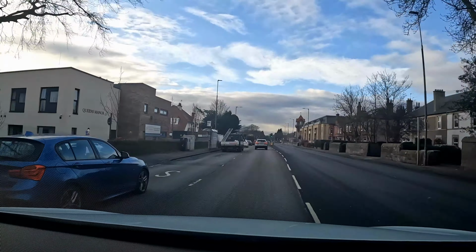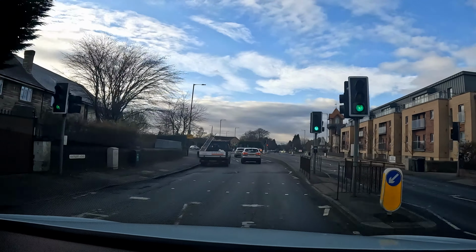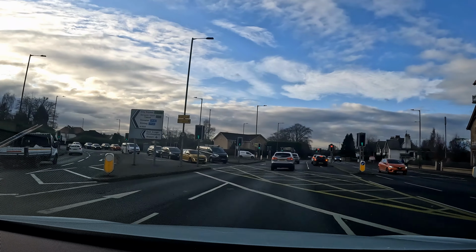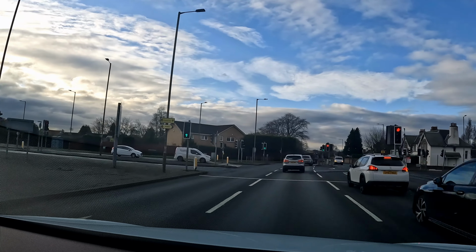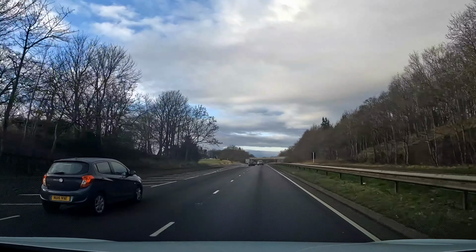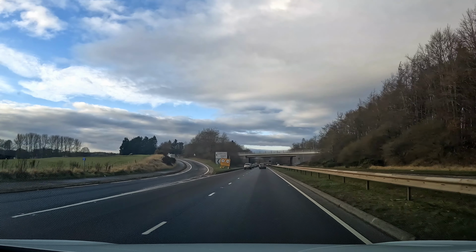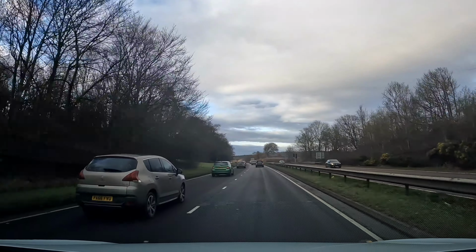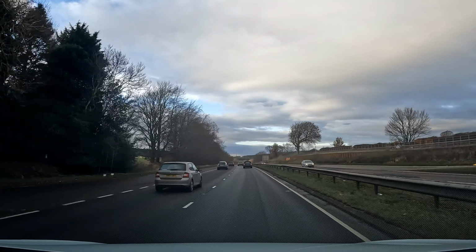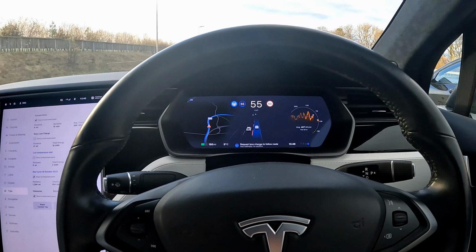Now, heading out of Edinburgh, the traffic is still quite busy, so we're not really achieving any great speed. Average speed is about 30 miles an hour so far, but once we cross over this junction, which is called the Barnton Junction, hopefully we'll be able to speed up a bit more. Now, I did say that the roads were quite dry, but as you can see, they are still a bit damp. Whether that has an effect on the efficiency or not, I really don't know. I think it does have a little bit of an efficiency disadvantage, but by how much, I think it's very difficult to measure.